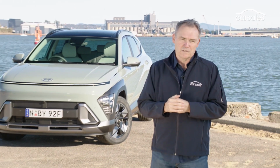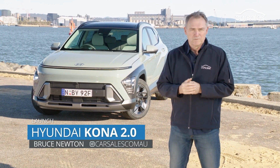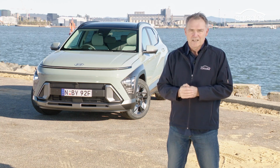Since its launch in 2017, the Hyundai Kona has established itself as one of Australia's most popular compact SUVs. At Carsales, we've rated it best in class as recently as 2022. Now it's time to find out if the second generation improves the breed. We've come to the launch in Newcastle to find some answers. Let's get on with it.